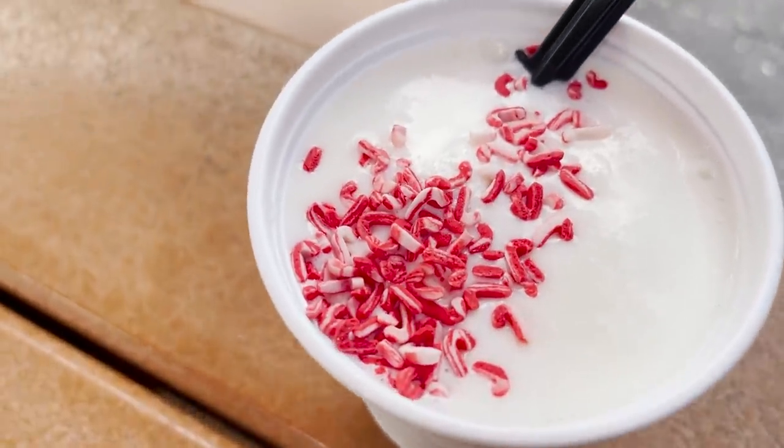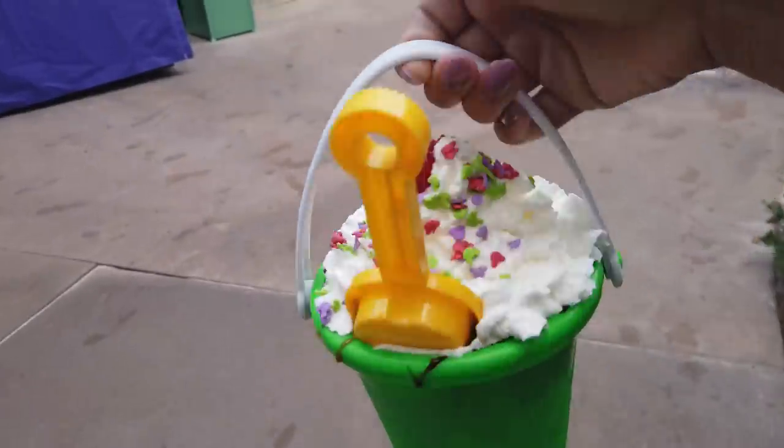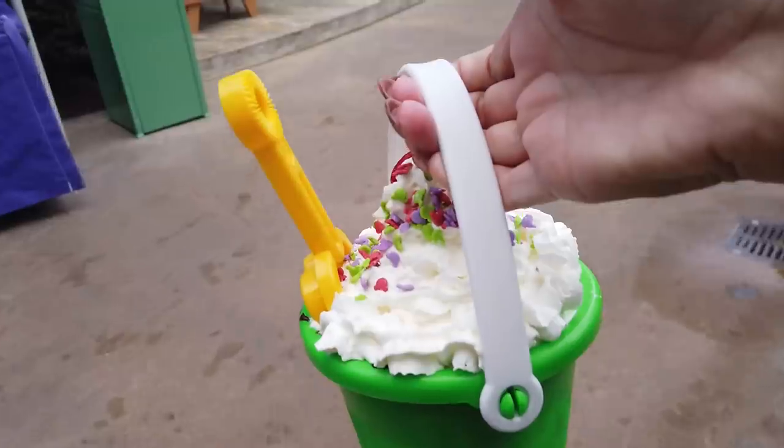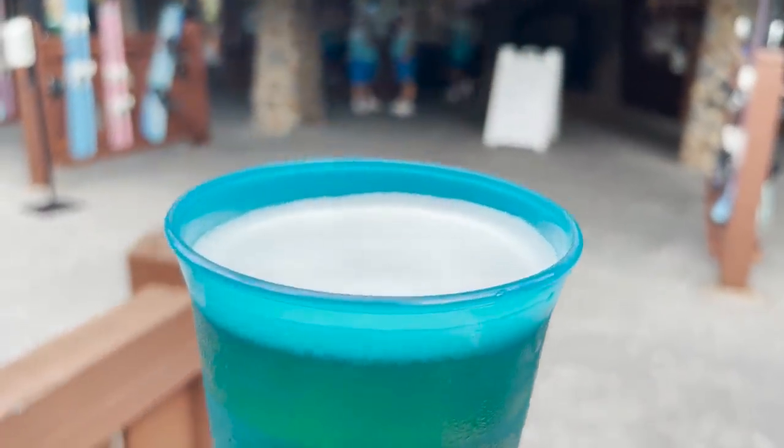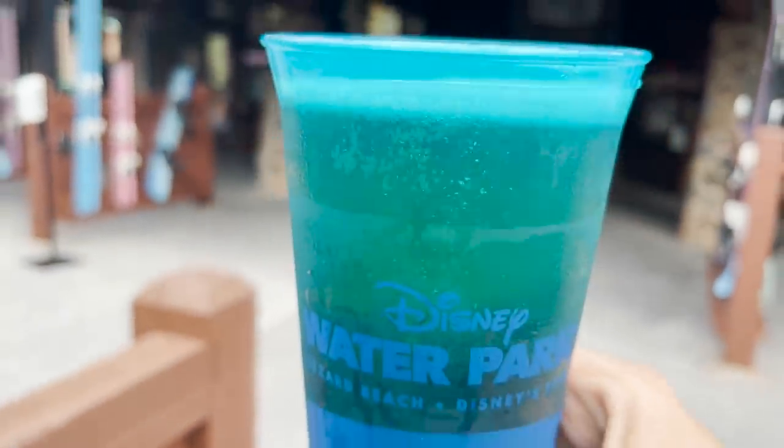They have some pretty fun drink specials and refreshments here as well. You gotta love a sand pail ice cream sundae. I certainly did. That beer cup is a great deal if you're gonna be here all day. So honestly, I hate to admit it, but I had a nice time at Blizzard Beach today. I did, but I was expecting to.